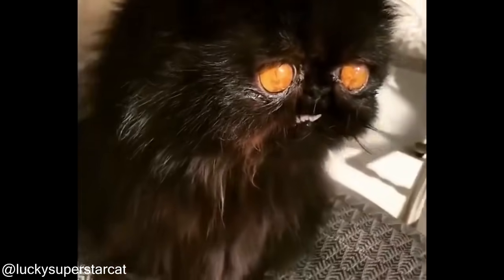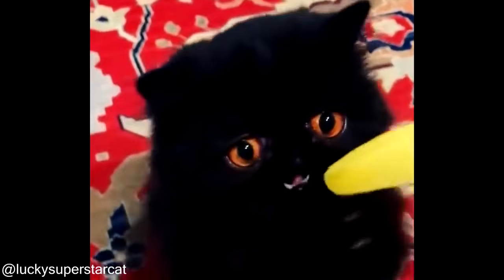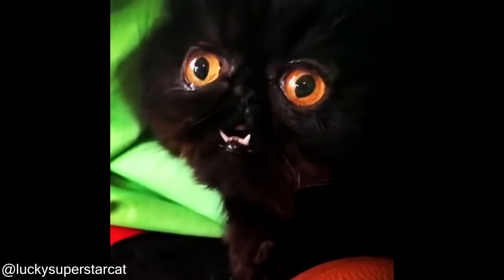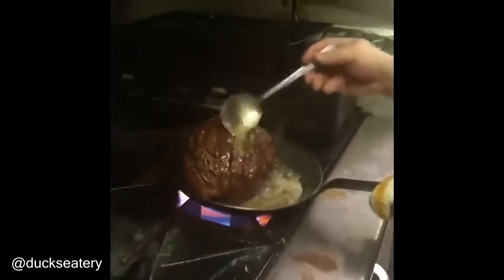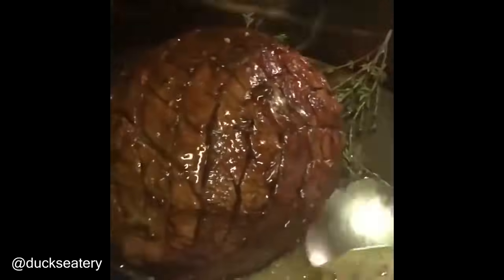I found a cat on Instagram with orange eyes, and it looks like it's always ready for Halloween. This is actually not meat. There's a restaurant in New York that has smoked watermelon that sits over a warm fire for a few days.